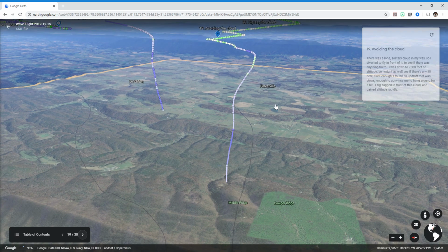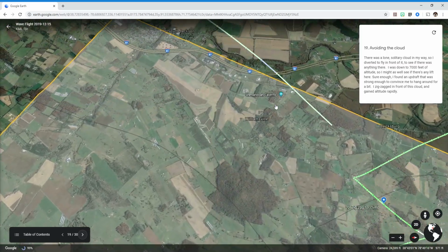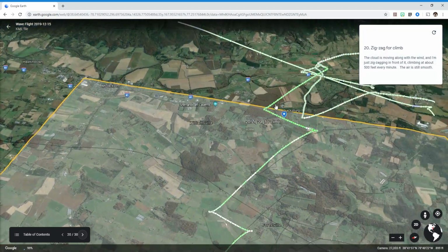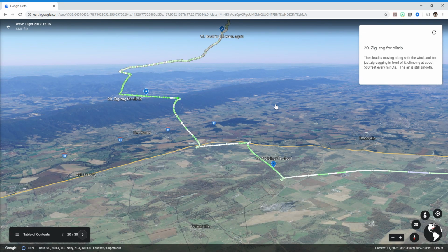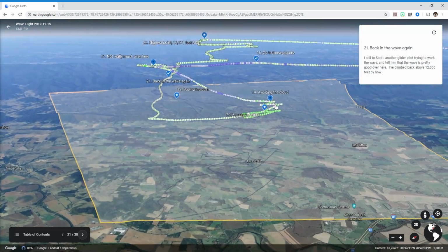So sure enough, I get in front of this little cloud over here, and the variometer is beeping, making noises telling me that there's lift here. So I start doing some zigzags, and zigzag up in front. These clouds are all moving downwind, so I don't really know if those are wave clouds or just thermal clouds being kicked off. But in any event, I sort of zigzagged in front of them and got higher and higher at a rate of about 500 feet a minute. And after a while, it was definitely wave.